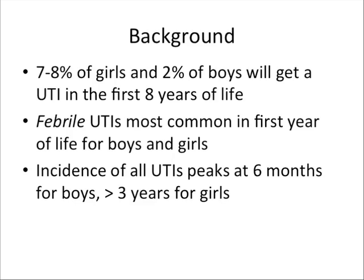So within the first 8 years of life, around 8% of girls and 2% of boys will get a urinary tract infection. Febrile urinary tract infections are most common in the first year of life. For boys, the incidence peaks in the first year at about 6 months, felt in large part due to the presence of the foreskin. And then from there on out, the girls take over, and they have more UTIs until BPH sets in and urinary retention becomes a problem.